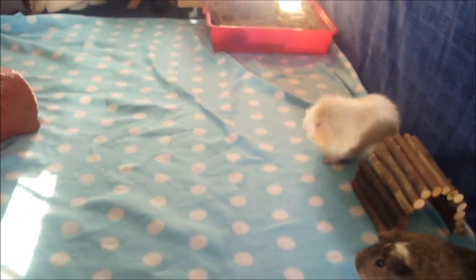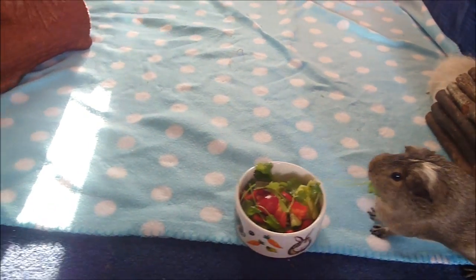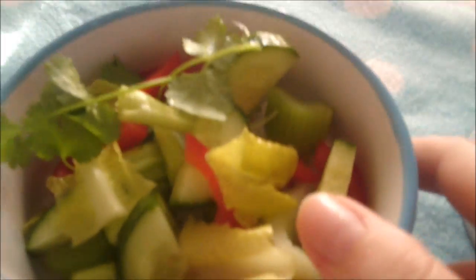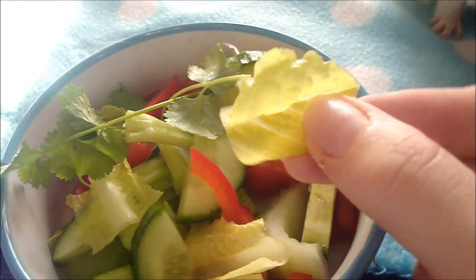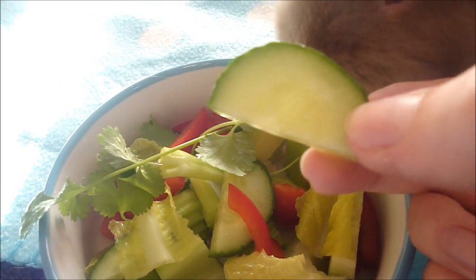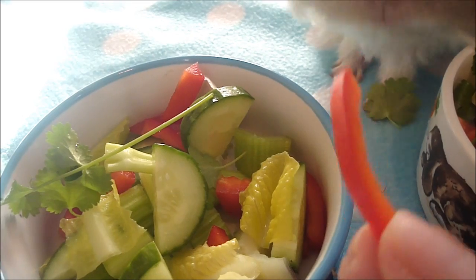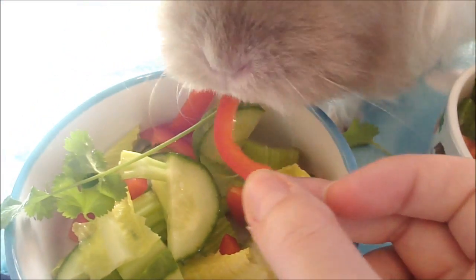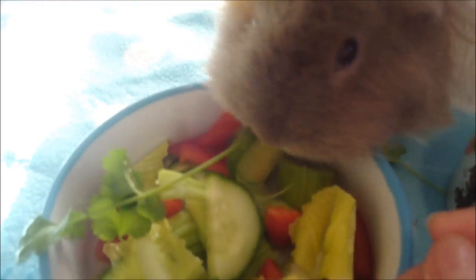So I'm back again, and I'm just giving them their veggies for this evening. Now, as I've already had some lettuce, they haven't got much lettuce left, but usually I give them romaine. I also usually give them cucumber every day, and I always try and give them red pepper every day because it's got a lot of vitamin C in it, so that's really good for them. It helps make sure that they're getting enough vitamin C.